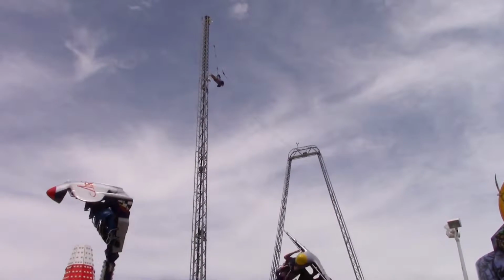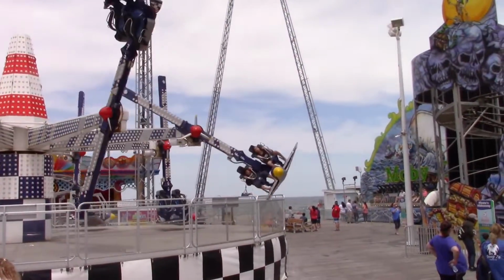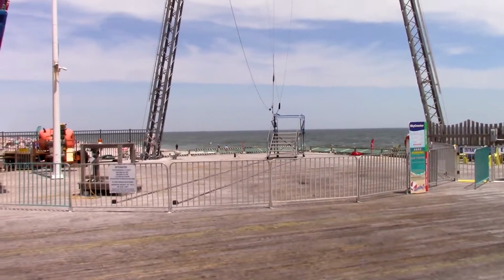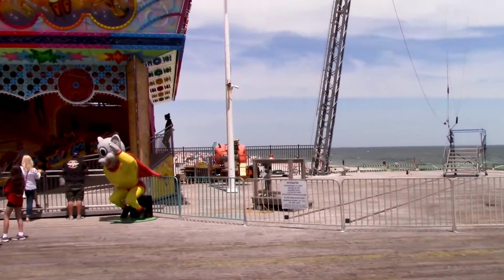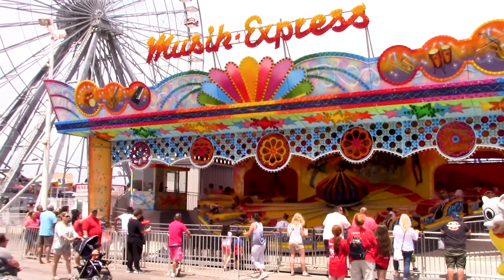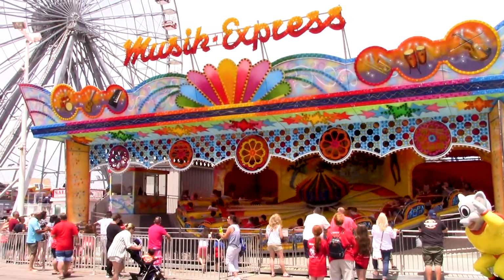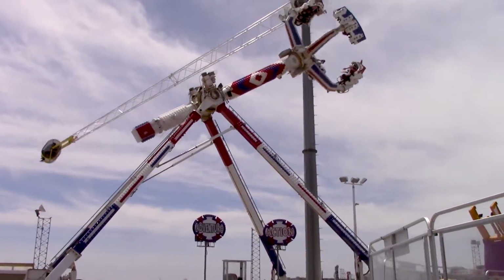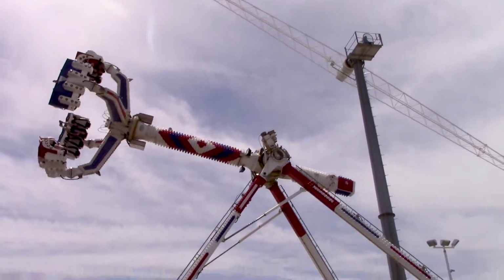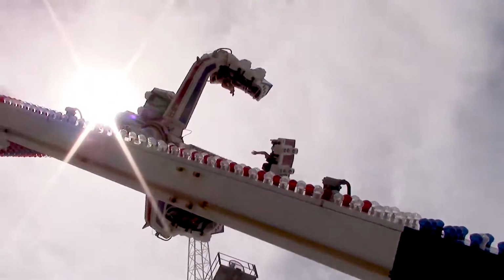Over here we have the Sky Coaster. Definitely not that tall, only about 100 feet tall, but it swings you right over the beach, and depending on the tide, right over the water. And then this freaking loud ride over here, Music Express, so aptly named, goes forwards and backwards. Here we have the Superstorm, a frisbee type ride, but it goes all the way over the top and upside down. Looks very fun.